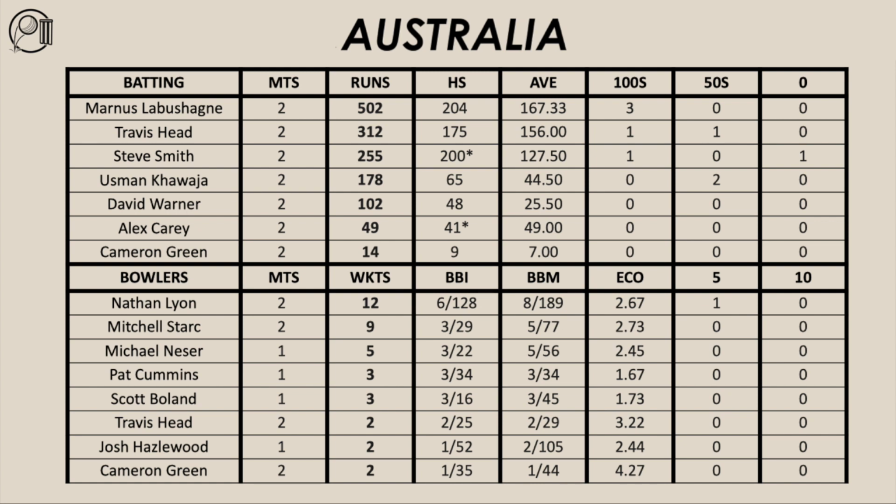Australia's batting in this series was dominant. They did the basics well with the bat. They built partnerships nicely. They rotated the strike well. They punished the bad balls. They put the pressure back onto the West Indian bowlers. And it was a really clinical batting performance across the whole series.